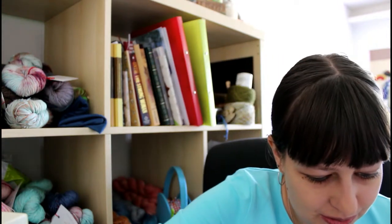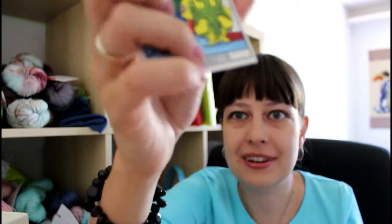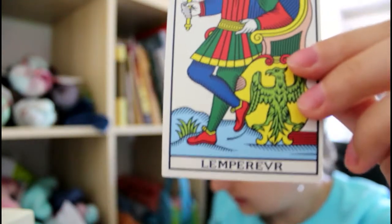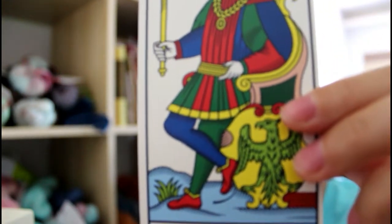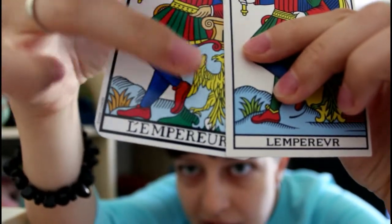So next up, in general, because I took notes because I knew I would forget and be totally chaotic about this, I realized there are more bells on everyone in this new deck. For example, the Emperor, he has bells on his shoes. How cool is that? Where is the Emperor here? Come on. Here he has just some kind of spheres, like little balls here. Here it's bells, and it's the same on the Temperance card.